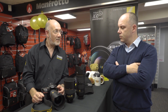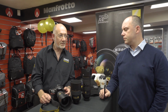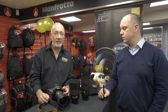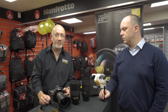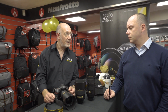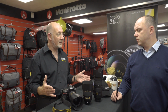Reading the spec list is like a wish list for a lot of photographers, really. 45.7 megapixels is a very generous high resolution sensor, and the 153 focus points that's been used in the D5 and the D500 is widely regarded as one of the better, faster focusing systems in the DSLR world. And then having a good dynamic range with that and 7 frames a second.